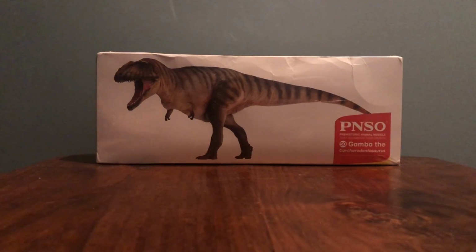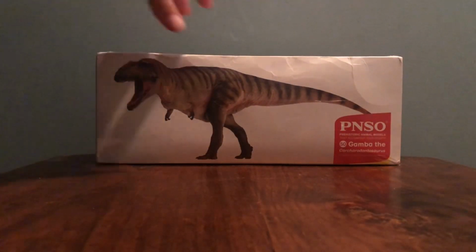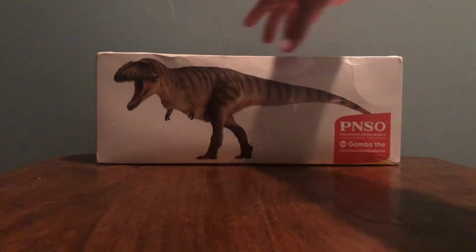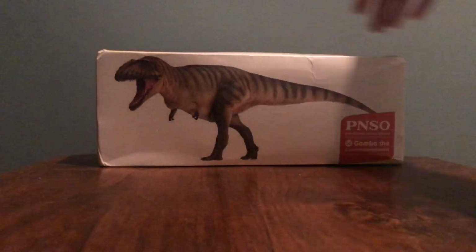For some reason, every time I order PNSO figures, maybe it's just because I always order them from Amazon, the boxes are almost always kind of beat up. I don't know if it's just how they ship them. Every time I've received the shipment, it's been in a plastic bag or a paper bag, so that's probably got a lot to do with it. But we'll just go over the whole box really quick.